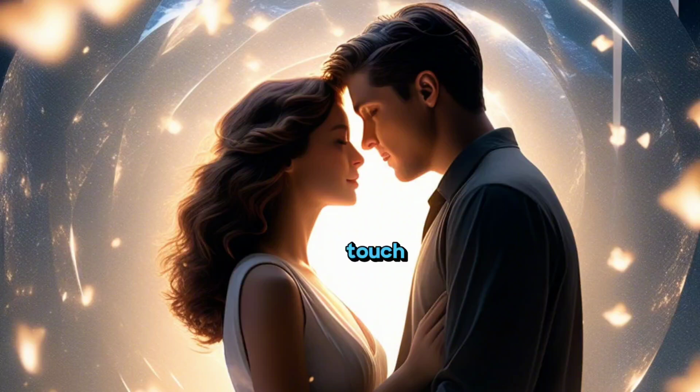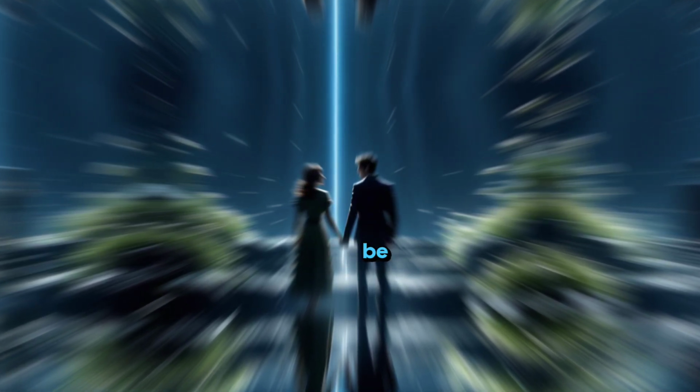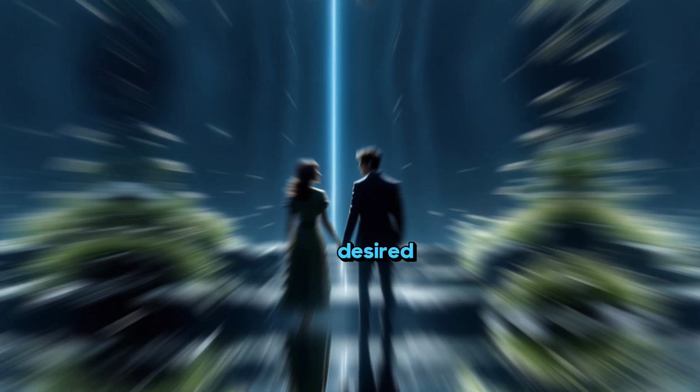Additionally, this touch can be particularly meaningful in moments of vulnerability or uncertainty. For example, if she is feeling anxious or unsure in a crowded place, your hand on her back can be a calming influence, providing her with a sense of stability and reassurance. It can also be a way to subtly express your desire and affection, making her feel valued and desired.